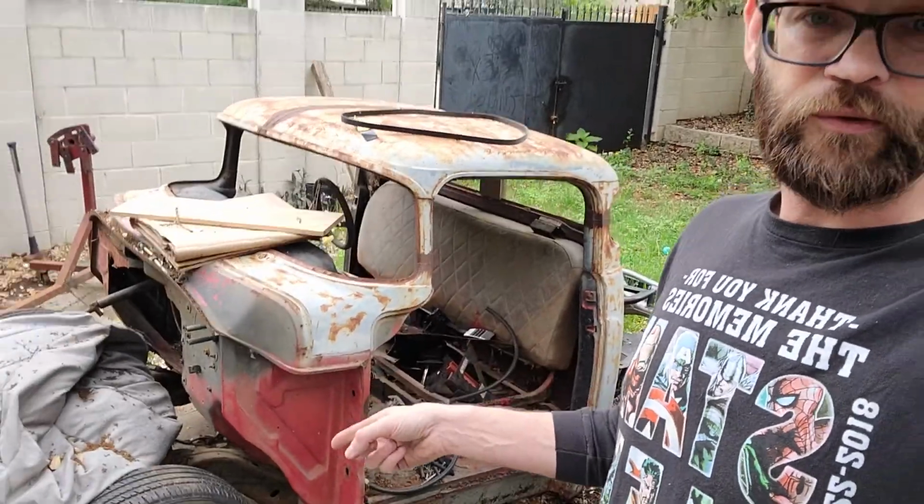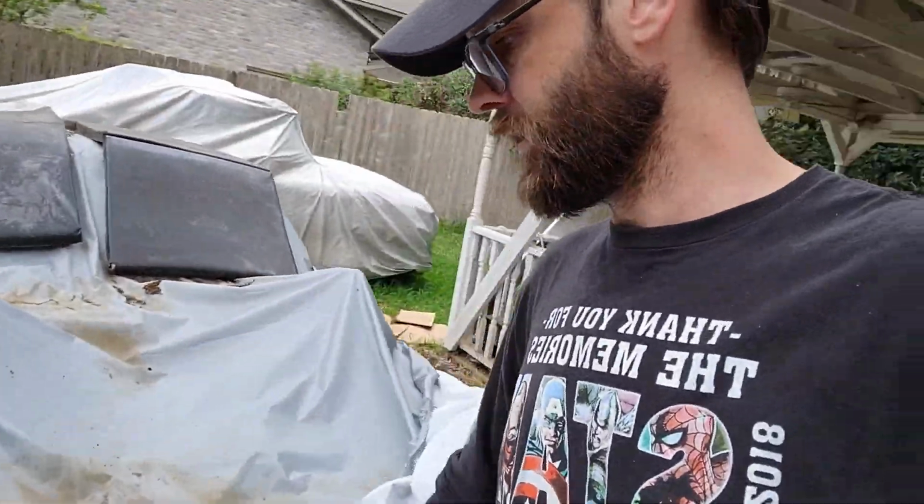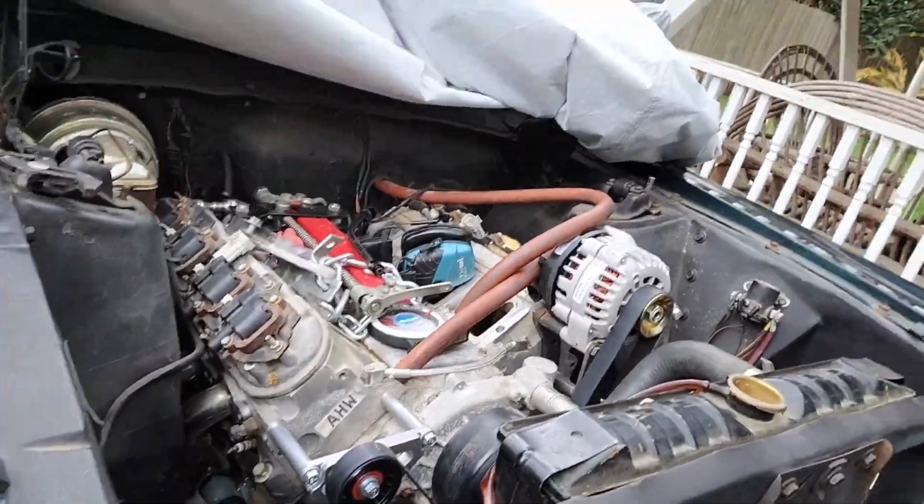I had an LS1 project with a Turbo 350 I had in here. I took it out and put a 700R4 in it that I had sitting around. So he's getting an LS1 with a 700R4. And this is what we have going on right now. Let me switch cameras here.